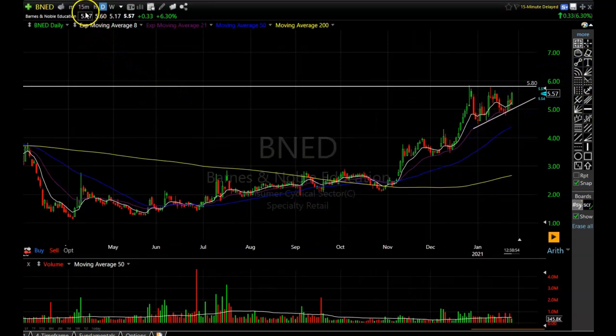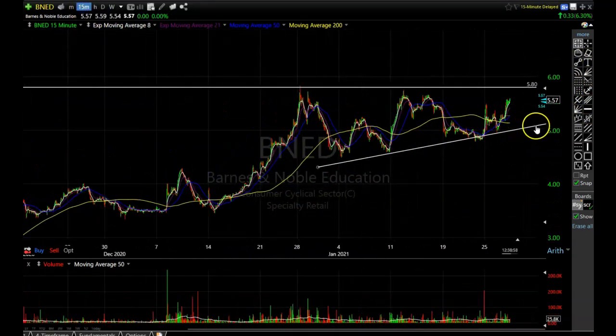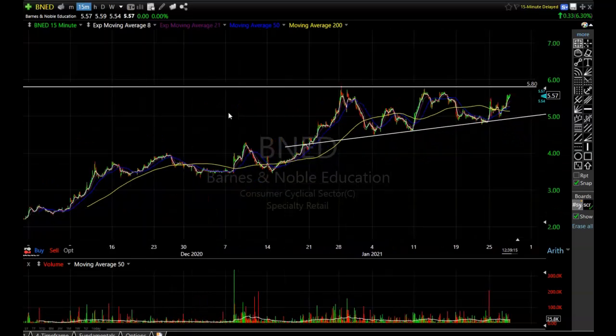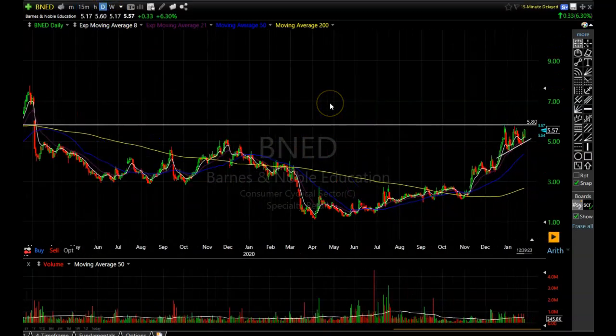And if we go intraday to the 15-minute chart, you can see how much nicer it looks on the intraday charts. I like going intraday just to get a better feel for how the pattern is shaping up. And it looks even better on the intraday chart. So BNED, Barnes & Noble Education, could be the next crazy one to be blasting out. Who knows? But I just wanted to show you guys some nice looking chart patterns that we've still got going on in this market.